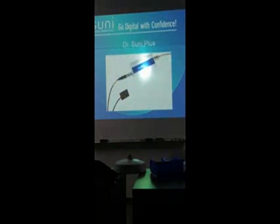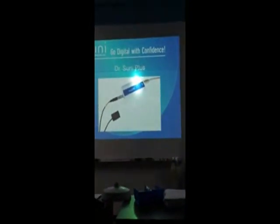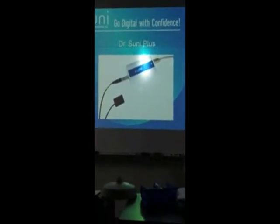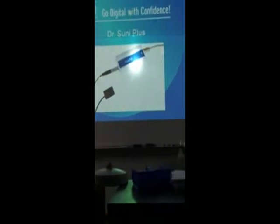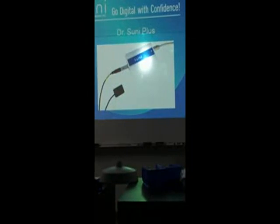Current sensors, here we go. Dr. Suni Plus, you'll see that we still have a capture board. It plugs from the capture board into a USB on a computer. It has a medical grade connector. Still the thinnest sensor on the market. This sensor comes in a size 0, a size 1, and a size 2. Advantages: from a sales standpoint, it's a megapixel sensor. It's got high line pairs. It takes a good image. The biggest disadvantage is it takes about 12 seconds to come up on the screen.